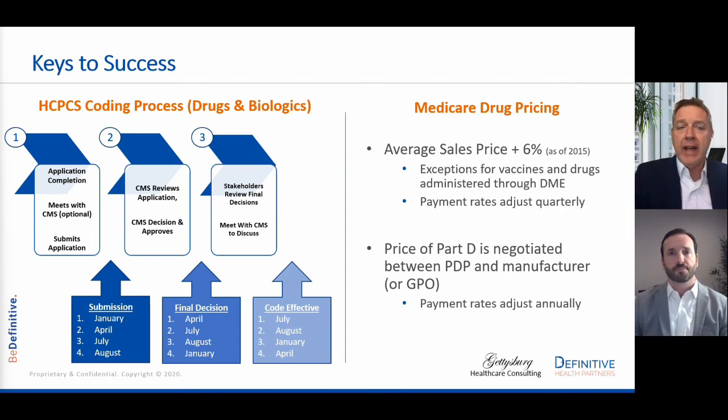That's three different interactions with three different messages to three different groups within CMS. I can't understate how important it is to have someone help you navigate this process, to help you de-risk it as much as you can. Yeah, that's a great point, John.